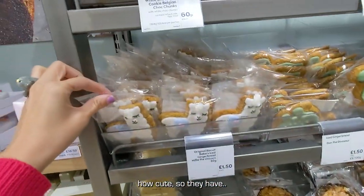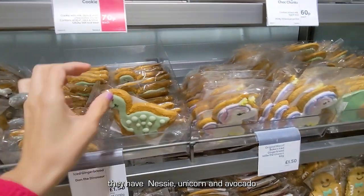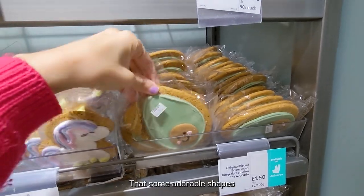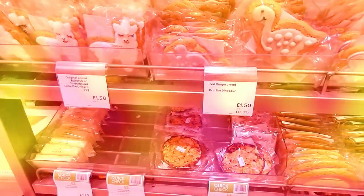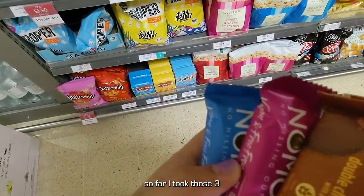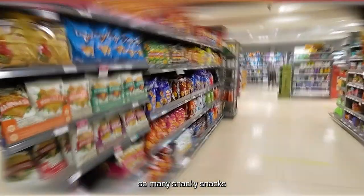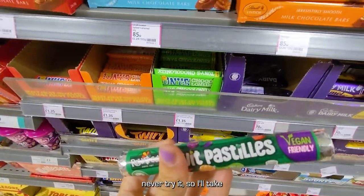How cute. I'm here in the biscuit section, they have alpaca, they have Nessie, unicorn, and avocado. Those are adorable shapes. Not sure if they're vegan. So far, so cute. So many snacky snacks. Oh, here in the candies, they have this one. Never tried, so I'll take it.